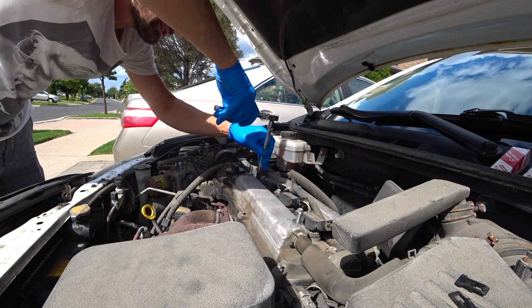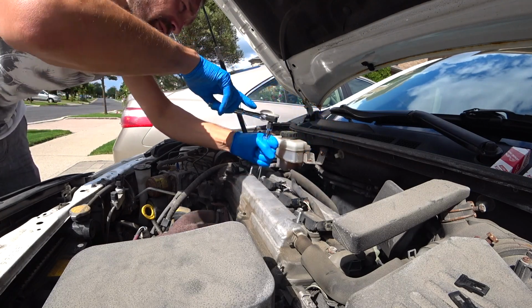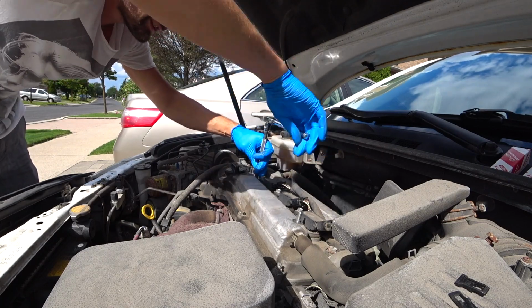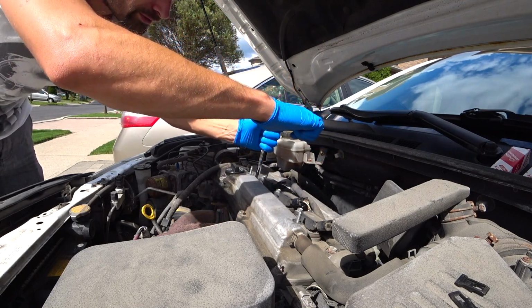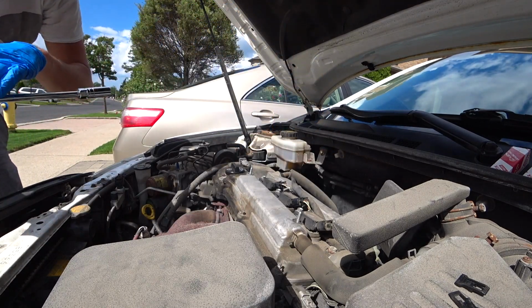So as far as I know, it's 2/3 of a turn after it's tight. I don't know how everybody else is doing, how the mechanics are doing. I'm sure there's a torque wrench or something, but we're doing the old school way. Okay, got tight. Now we need 2/3 of a turn. About that much. All right.